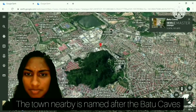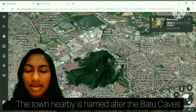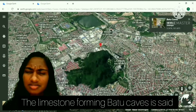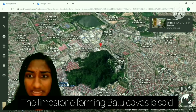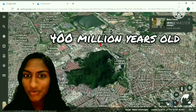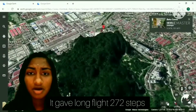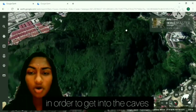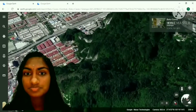The town nearby is named after the Batu Caves limestone formation. The limestone forming Batu Caves is said to be around 400 million years old. There is a long flight of 272 steps in order to get into the caves.